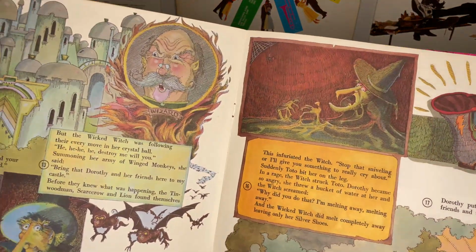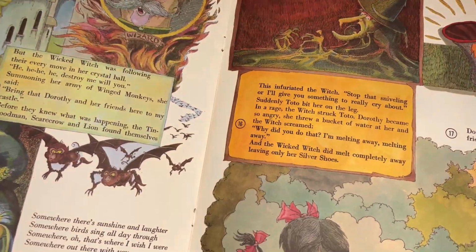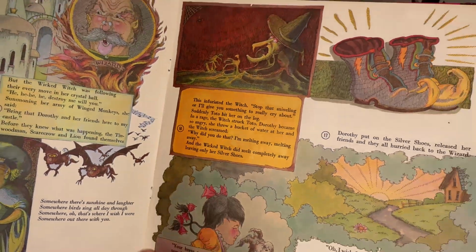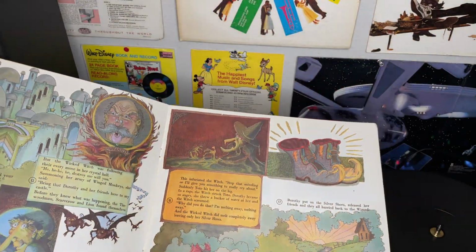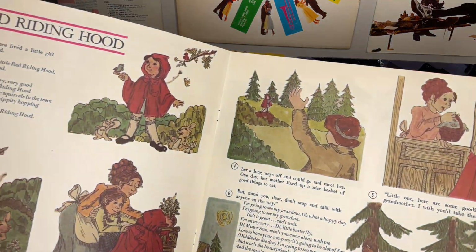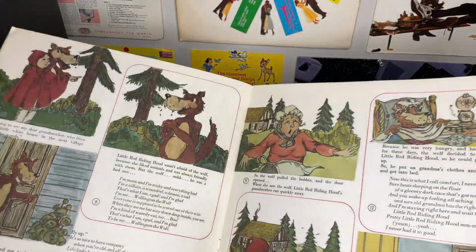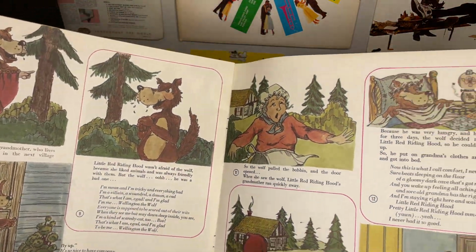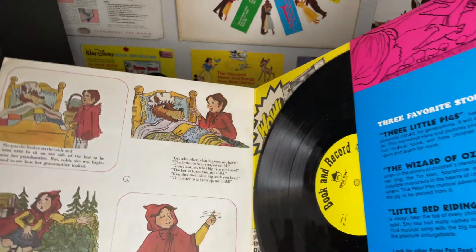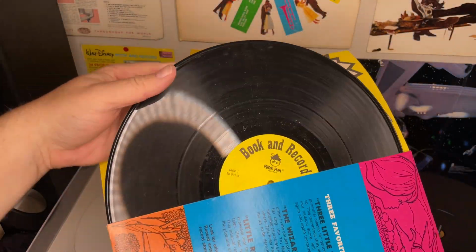Look at this. It's bound with string. I mean, is that string? No, it's a staple. Okay. For a second, I thought that was actually a string bind right there. But it's just a staple. That being said, it's doing the trick. So check this out, this is so cool. Of course, we'll listen to the record here in a minute, but I wanted to give the artist and the artwork its full due. Just cool.